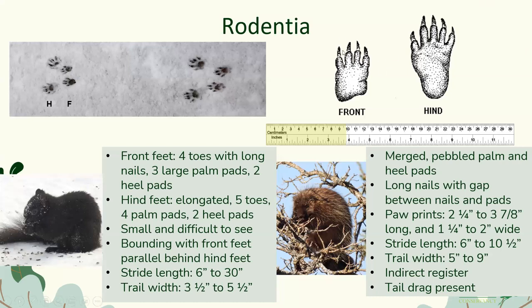And you can see them up here in our example as well. In terms of the size of their prints, they will be 2 1/4 to 3 7/8 long by 1 1/4 to 2 inches wide, so not too big, with a stride length that is generally between 6 inches and 10.5 inches, and a trail width that is 5 inches to 9 inches. So quite wide, because they are a larger bodied animal, which also gives them an indirect register.